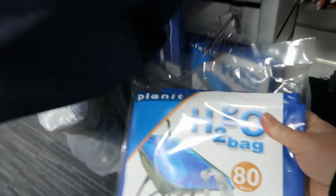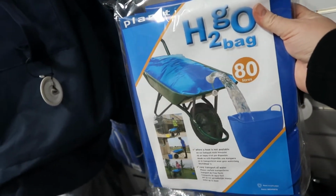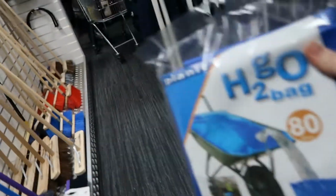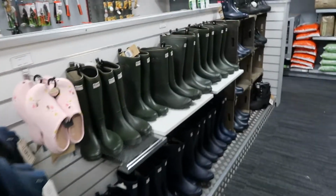The choice is endless. I'm gonna grab one of these to save my back dragging my water bucket across the yard. Been thinking about this for a while. I know my bucket of water's massive. Which trolley am I using? That one. In it goes. The first purchase. Any keen gardeners?